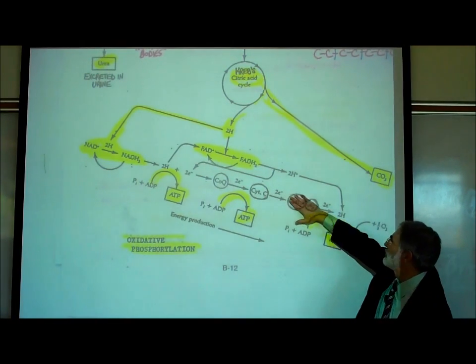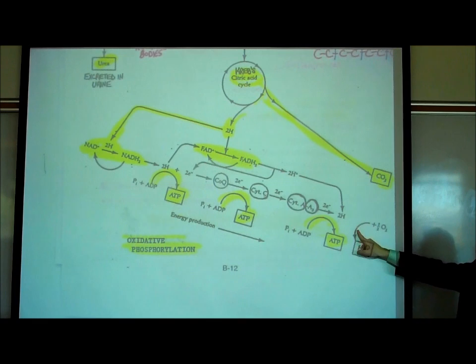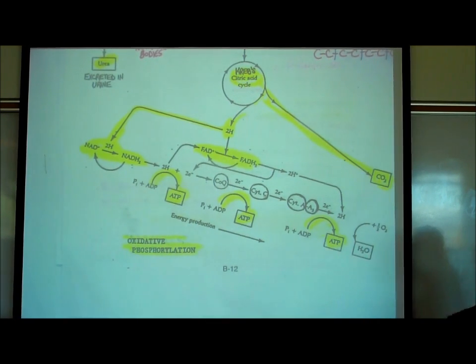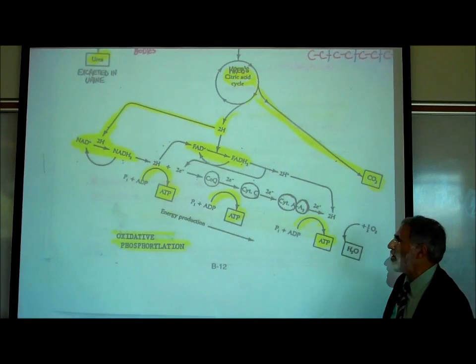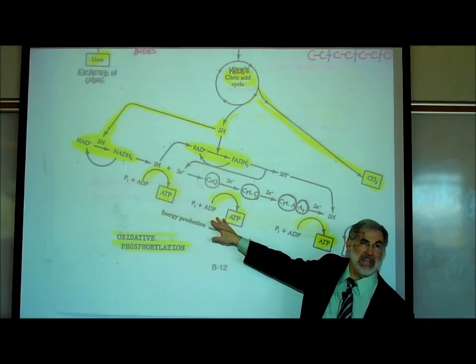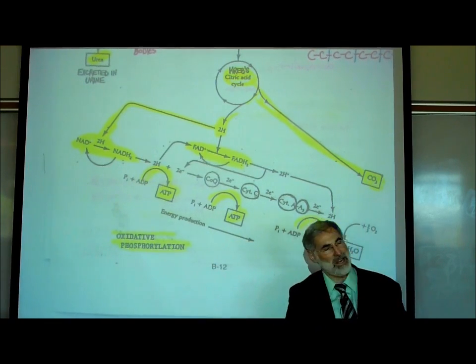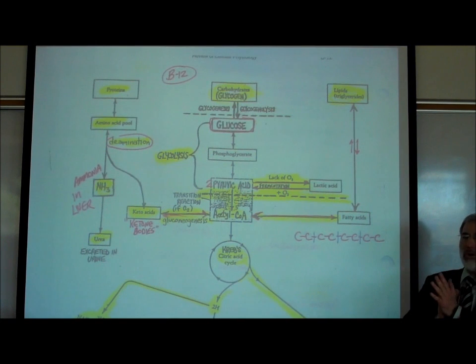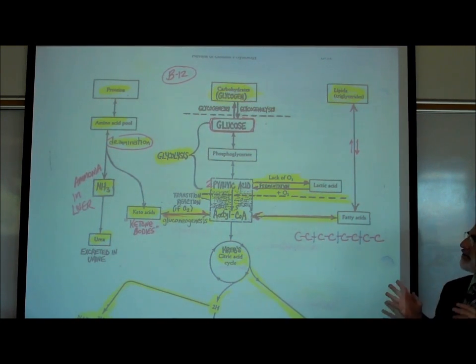And finally, the cooled down hydrogens and electrons, hydrogens are attached to oxygen to form water here at the end. What do we call this last process? Oxidative phosphorylation. We're phosphorylating, making ATP, and in the process, getting rid of hydrogens, and the oxygen acts as a hydrogen acceptor.